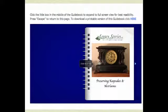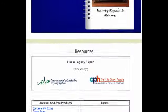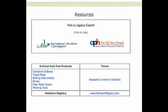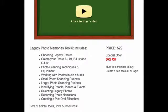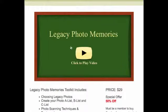Now at the bottom of each toolkit, again, you can see the resources section where they can hire an expert or find related helpful links. Now without taking any more of your time, let's see the sales video for preserving legacy photos. And you can see I put some of the topics and subjects we cover below the video.